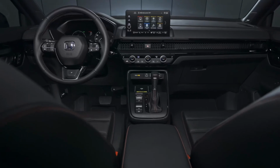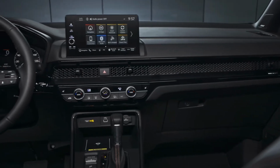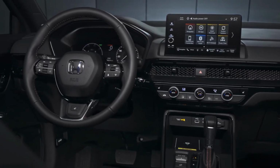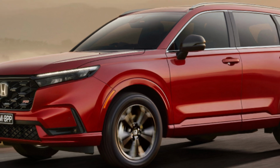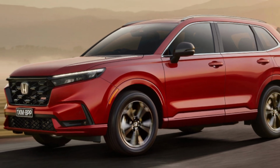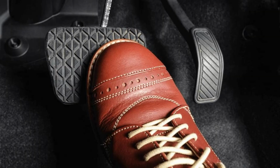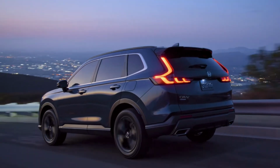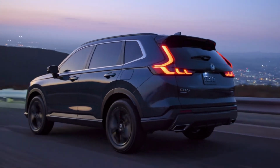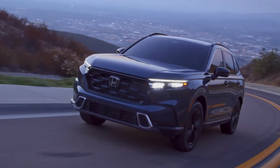The CR-V's infotainment system operates through a 7-inch touchscreen on the LX and EX trim levels, and the EXL is the one that gets the 9-inch touchscreen. Mature buyers are attracted to the standard driver assistance technology that Honda offers in the CR-V. Along with automated emergency braking, this compact SUV comes with a driver attention monitor, lane keeping assist, and a backseat reminder. So expect a base price of $31,400, but of course, that number can swell up to over 40 grand rather quickly.